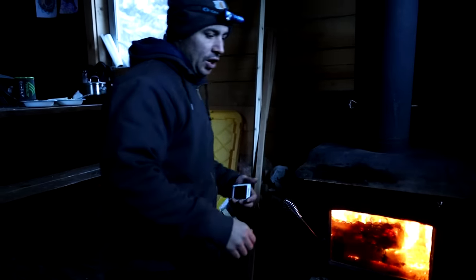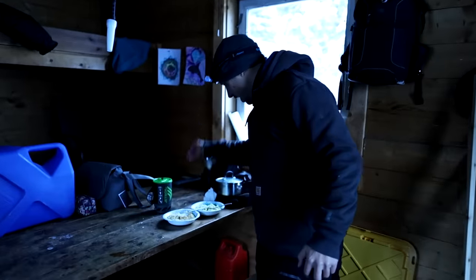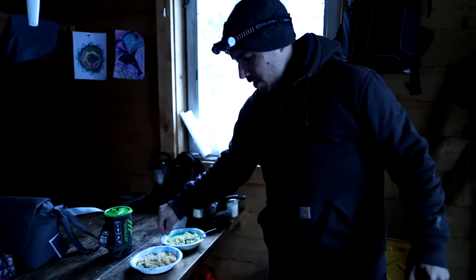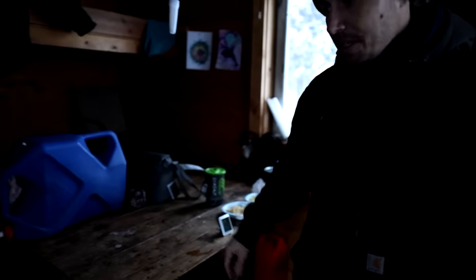It does boil water extremely fast. I boiled us water, I made our cup of coffee, and I even made us a little bit of soup that we're going to eat because we're kind of hungry. We've got somewhere to eat right here, which is like an indoor picnic table.